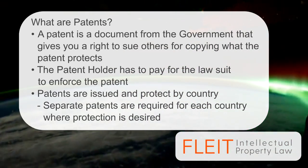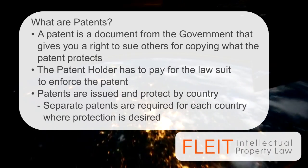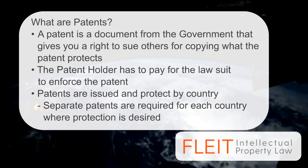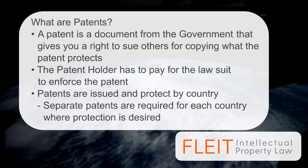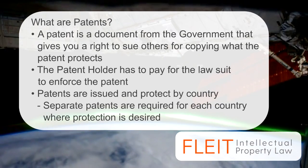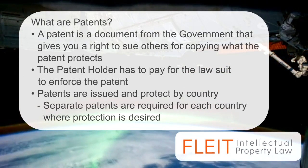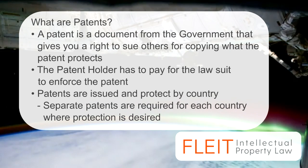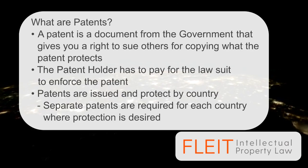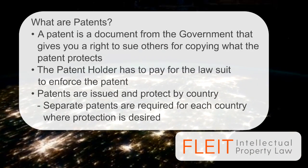The lawsuit can either ask the court to stop the other person from practicing or using patented products or systems or methods, or the suit can ask for monetary damages based either on the amount of lost money that the patent holder has suffered because someone is copying the patented product. Alternatively, the profits that a copier is making by copying the patented product or method can be given to the patent holder in a lawsuit.